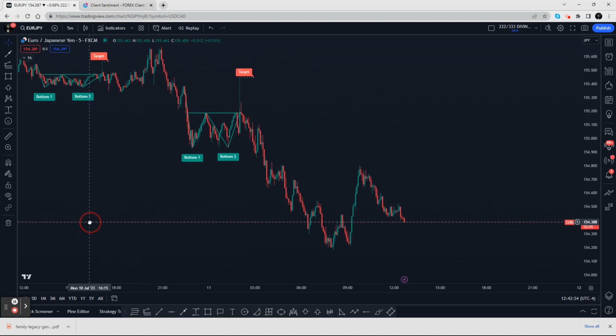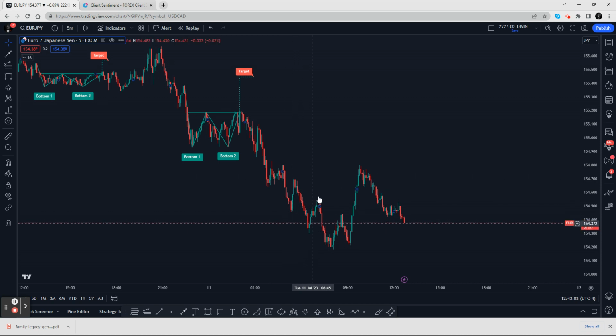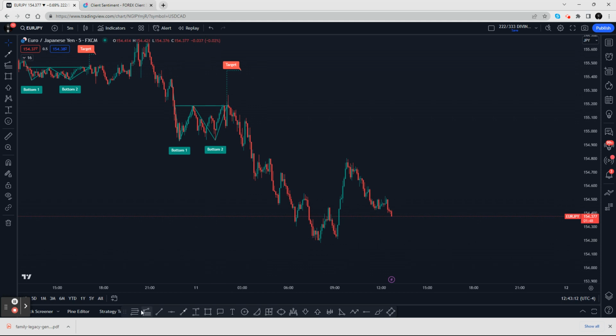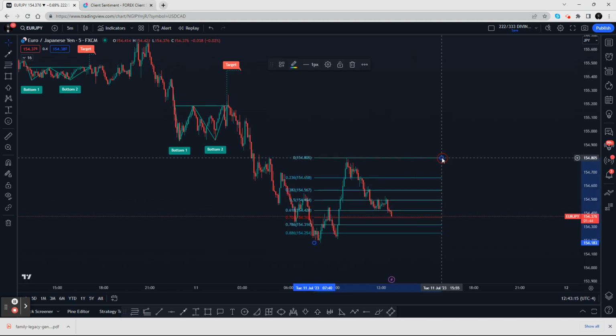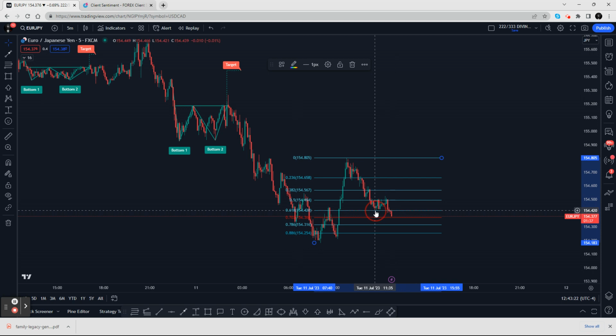All right, we got Euro JPY, coming down in a downtrend: lower high, lower low, lower high, lower low, lower high, lower low, lower high. Now we're back up to this area right here, and then we got this nice big pullback that's coming on right now. What we can do now is definitely measure this. We see we crossed 23 right there, came back, find entry point, get down here to 61. We got here.